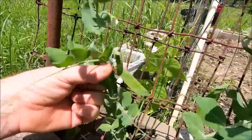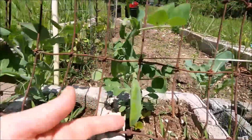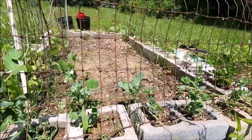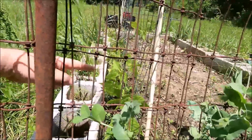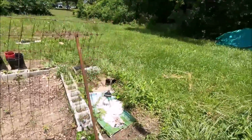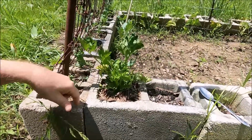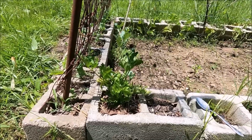I'll zoom in. I don't know if you can see that. So she's really excited about that. Behind that is either broccoli, cauliflower, cabbage, I don't remember. Over here we got green beans. And then this is a really neat story. She literally took a celery from a package, I think, from the store, and she grew celery. And it's growing really well. I was surprised by that. I didn't think it would grow.